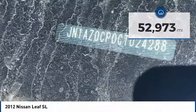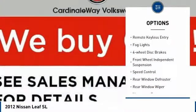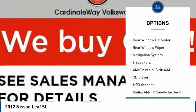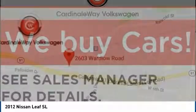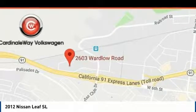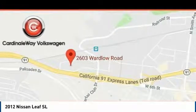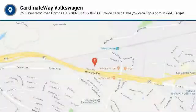Here are some of this vehicle's great options: electronic stability control, brake assist, traction control, remote keyless entry, fog lights, four-wheel disc brakes, front-wheel independent suspension, speed control, rear window defroster, rear window wiper. If affordable style and reliability are what you're looking for, this vehicle couldn't be more perfect. Drive it today.